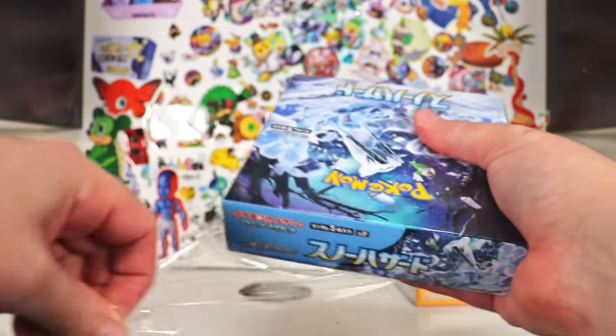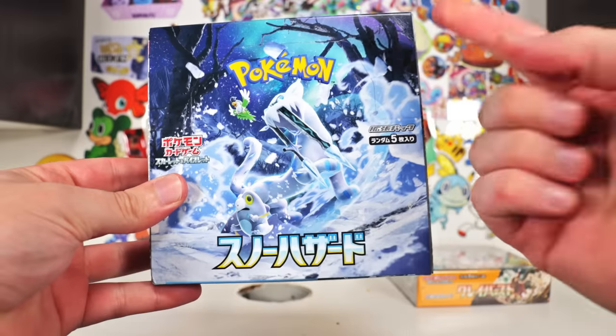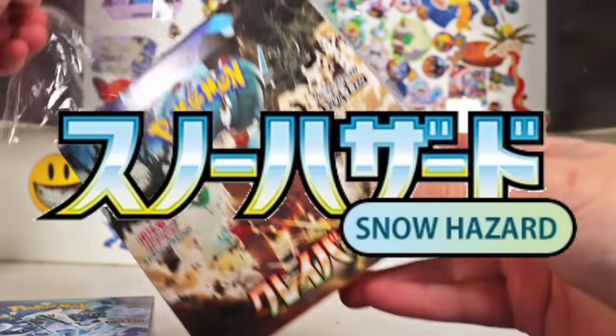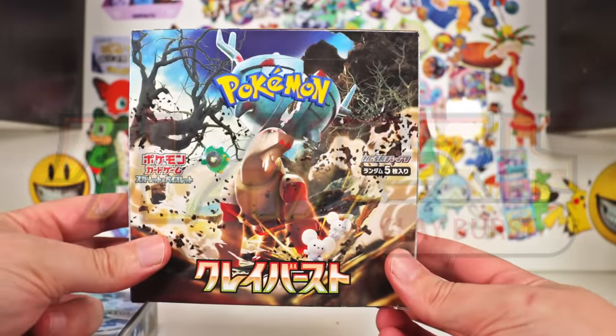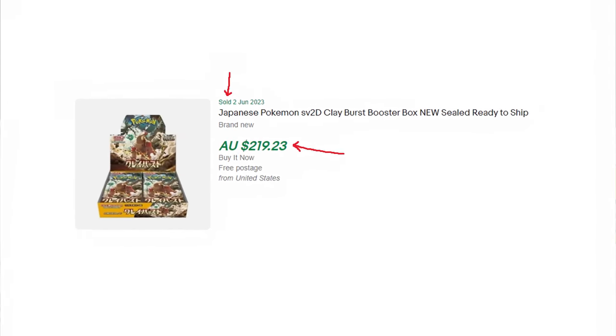I know! These new sets have been out, Max. Where have you been? Alright, so we've got Snow Hazard, and then we've got its counterpart, which was released at the same time, Clay Burst. Now, let me tell you a little something about this box. It's quite expensive for a modern day Pokemon box.